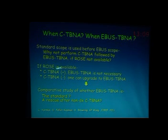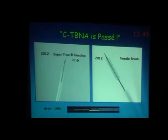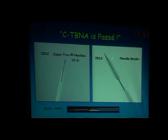If ROSE is available in your institution, you can first do the conventional method. If not diagnostic, then you can do EBUS TBNA. If it's diagnostic, you don't need EBUS. And there should be a comparative study of whether EBUS TBNA is the standard or a rescue after non-diagnostic conventional TBNA. There is no study till now. Conventional TBNA is not passé.